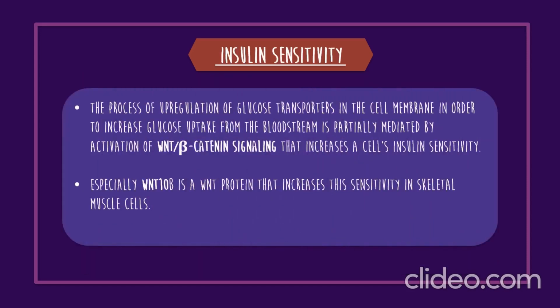So, the last but rather an important cellular process mediated by Wnt signaling is insulin sensitivity. The process of upregulation of glucose transporters in the cell membrane in order to increase glucose uptake from the bloodstream is partially mediated by activation of Wnt beta-catenin signaling that increases a cell's insulin sensitivity. Especially, Wnt10B is a Wnt protein that increases this sensitivity in skeletal muscle cells.